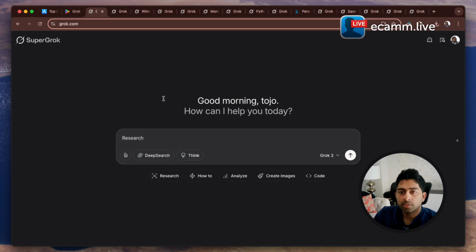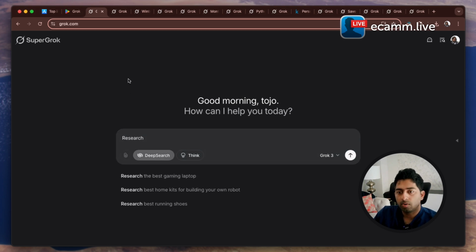All right, so let's go through these 5 features on Grok, which relate to research and brainstorming, or how to, analyze, create images, and code. So these are the main things that they have mentioned here. Let's go through each of them one by one. So the first one is deep search or research.